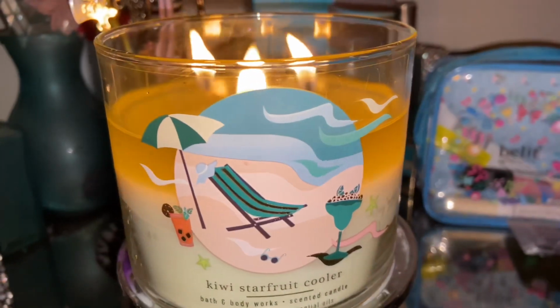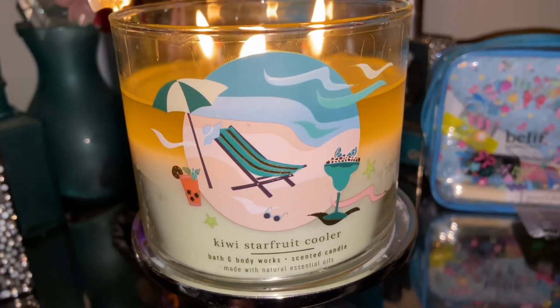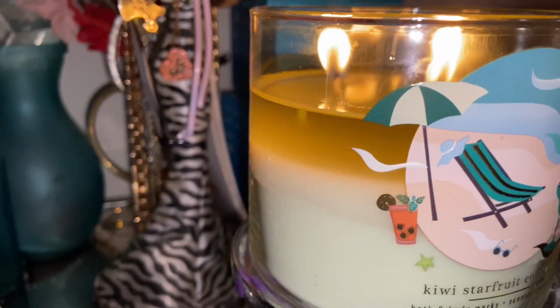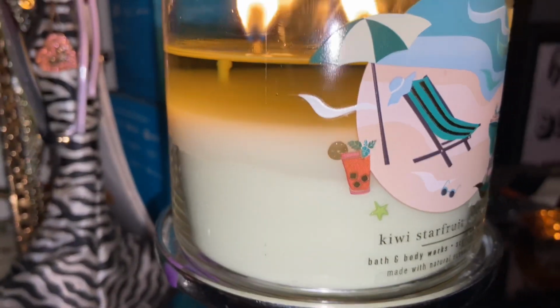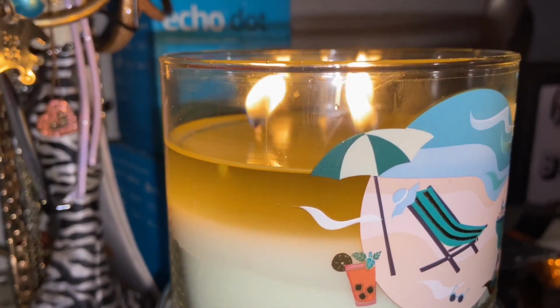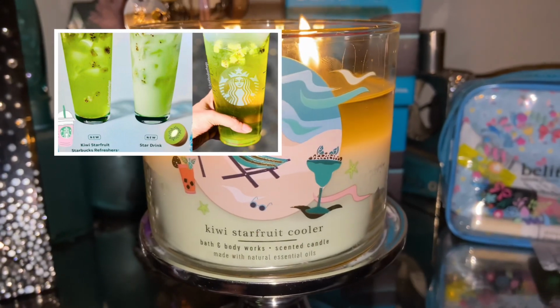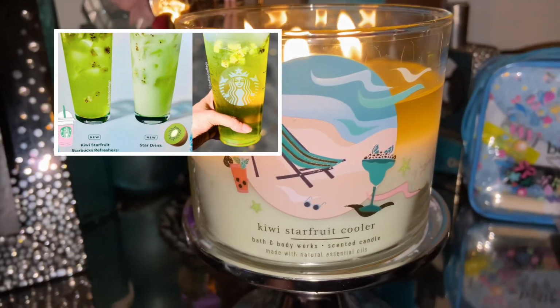Kiwi Star Fruit Cooler Candle from Bath & Body Works is a part of Summer Adventure 2021, okay? So the candle starts off with sweet star fruit, sparkling kiwi seltzer, a splash of guava juice, lemon garnish. I'm just here to tell y'all that this is a Starbucks kiwi refresher in a cup. Smells exactly just like it.